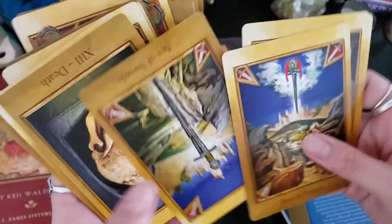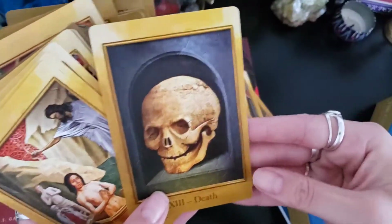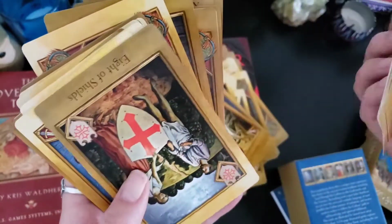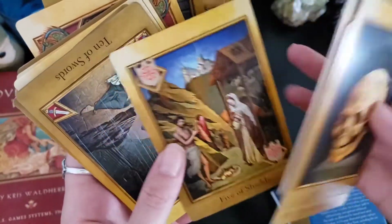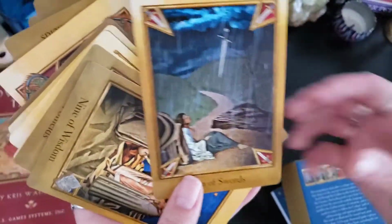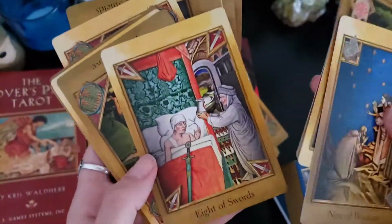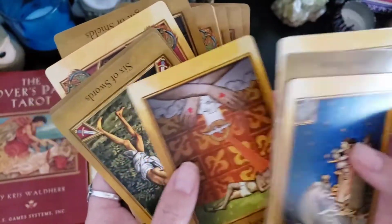You can see, they're gorgeous, and on camera they're even more gorgeous, actually. I've never pulled this death card, which is funny. I've pulled this one quite a bit. I find that the scenes are very dramatic, which I love. I love melodrama, particularly medieval melodrama.